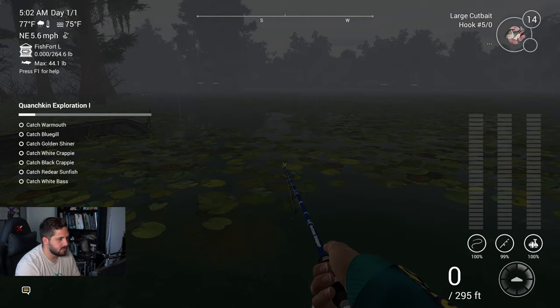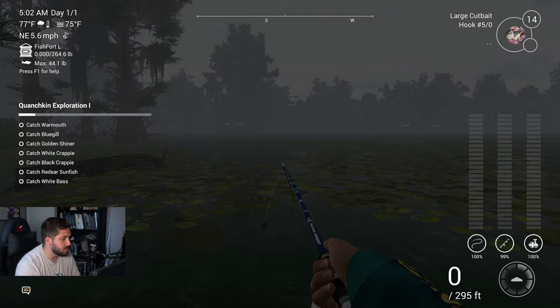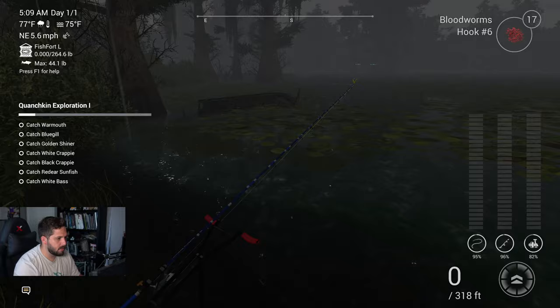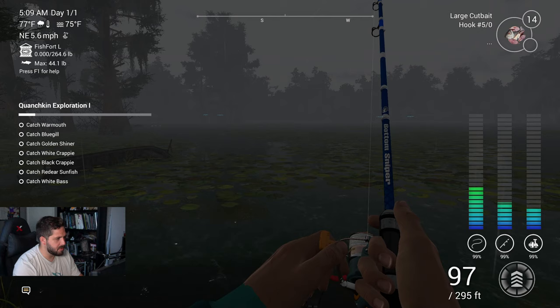I'm gonna put down a stand and throw this out here, and then I might try for some bass or something like that. I'm not quite sure at the moment. But yeah, let's get at it. Whoa. Okay, I'm coming. Something small anyway. Which seems kind of weird for a large cut bait. But we sure are reeling this guy in pretty fast. I'm eager to see what it is.